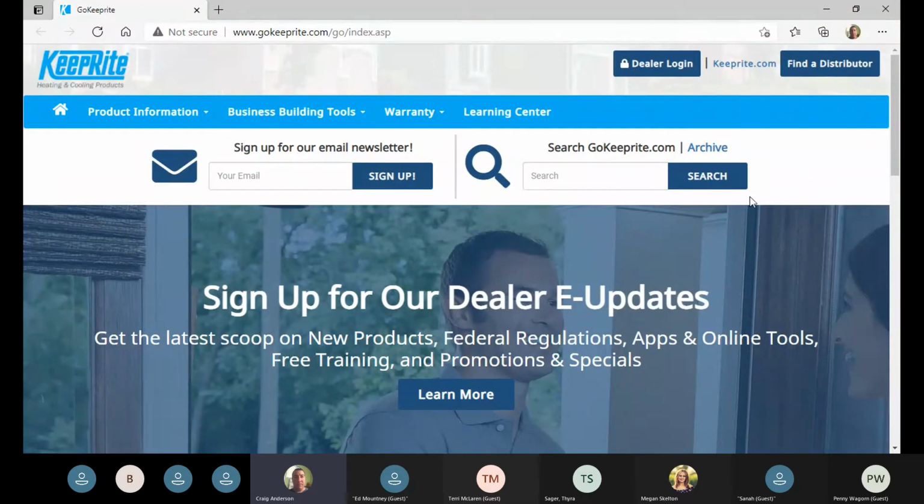So this site here, if you're not familiar with it, gokeepright.com. No password to get into it. Just log into gokeepright.com and it's going to bring this screen up to you. So this screen is live right now. When you're in this screen, you have all kinds of options.